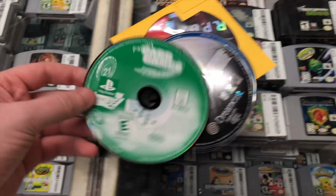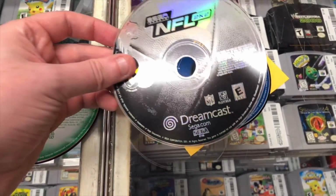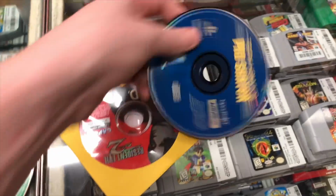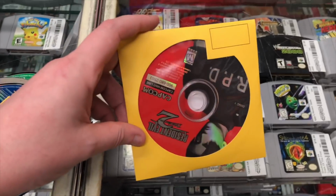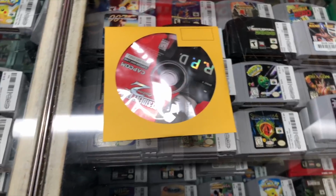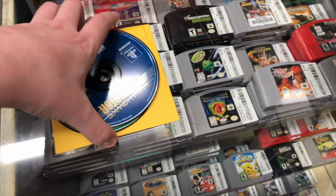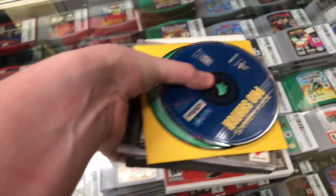And then a couple disc-only ones. Family card games. NFL 2K2 for Dreamcast. Tony Hawk 1. And a PC version of Resident Evil 2, which actually goes for a little bit. Abby said it has some decent value, so that's probably something we'll post on eBay just to sell it. But Silent Hill is really cool. I'm happy to see that one.